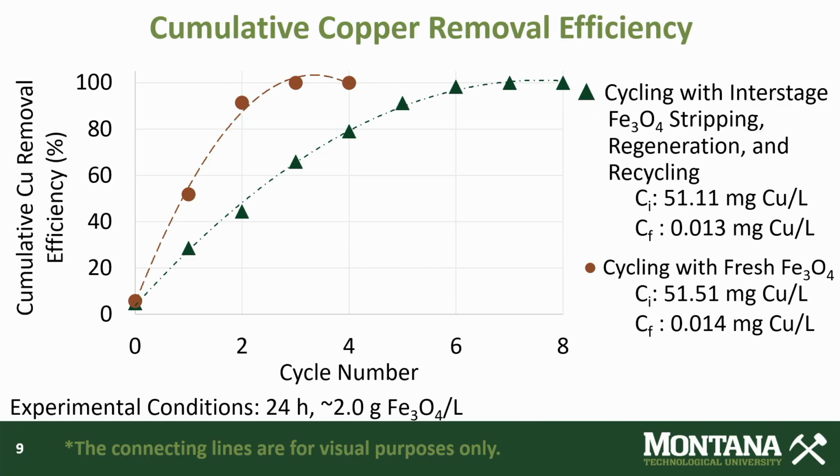And we observe a linear increase for our interstage strip and regeneration, the triangles, essentially removing all copper in 7 cycles, while an exponential increase is observed using fresh particles, the circles, removing essentially all copper in 3 cycles.